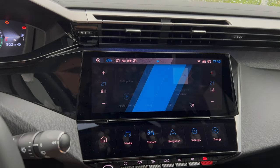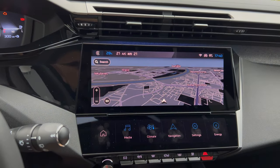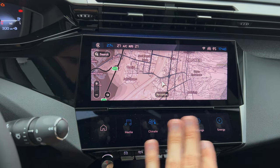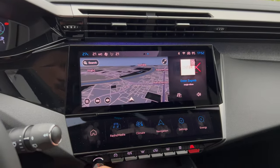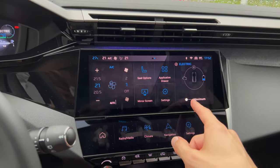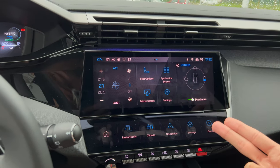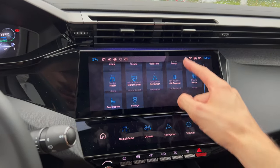Now here's the Peugeot navigation. It's quite good. It's fast. Well, yeah, there we go. It's fast. Maybe it took a moment because the ignition is not on. It's just electronics. You have three pages, so you can swipe those. Radio stations, maps. Over here you can press to maximize. In this case, the car, it would recuperate. And I use the petrol to charge the battery. Applications, driver, you can see all these apps.